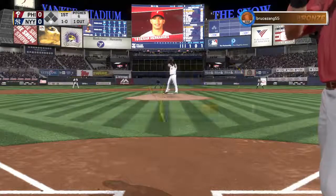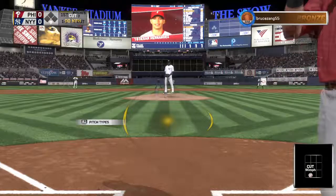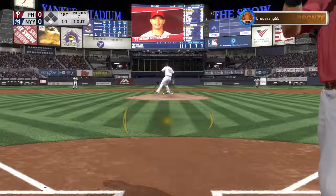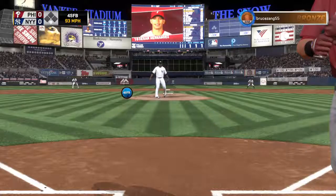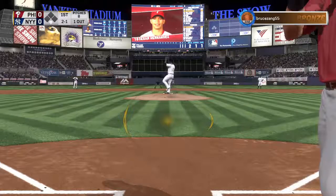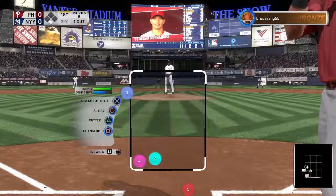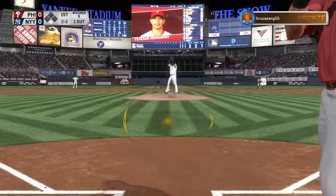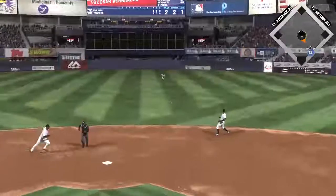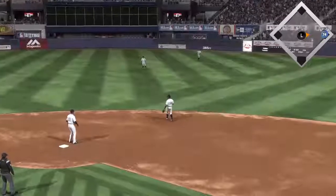Too low, 1-0. In for a strike, it's 1-1. He nibbled the corner there, but missed. 2-1. Two balls and a strike. Here it is. Checks his swing, but this will be strike 2 call. I like how he's mixing up the fastball and the changeup right there. That's how we got the 2-2 count. I think he comes back with a changeup here. Line drive to center field. That gets down, and he's got himself a base hit.